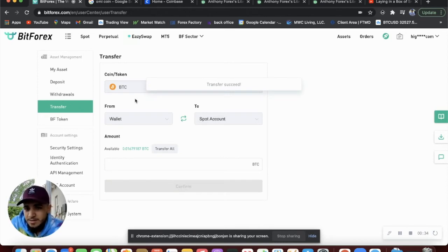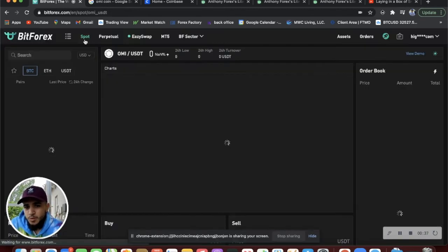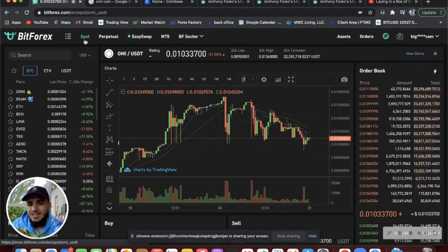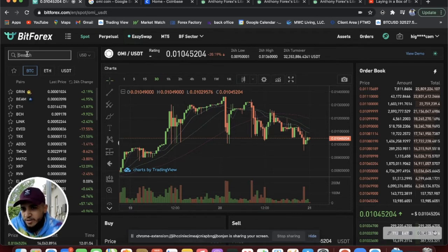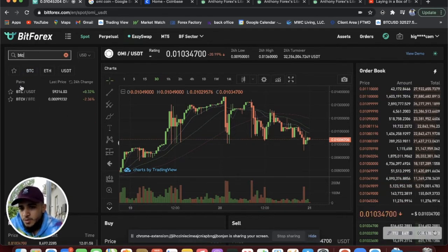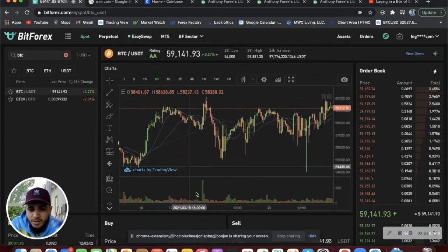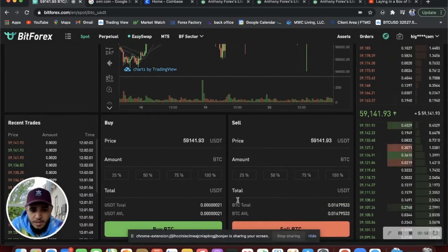And now what that did is it brought it to my spot account, which will allow me to sell Bitcoin. And you want to sell it to USDT, which is Tether, which is basically the US dollar, but in cryptocurrency. So you'll come right over here and you'll find BTC USDT, and you will then come down here to sell it. And you can choose the amount that you do want to convert.